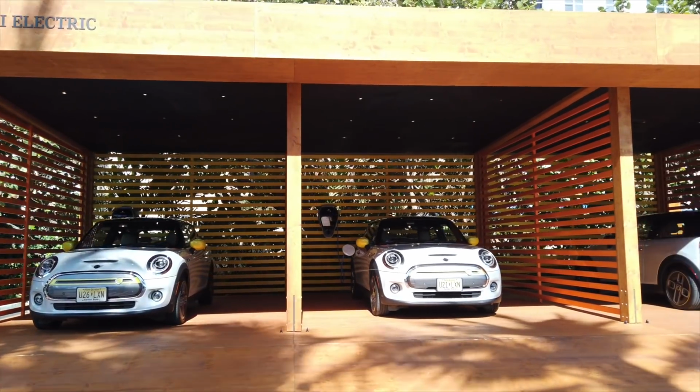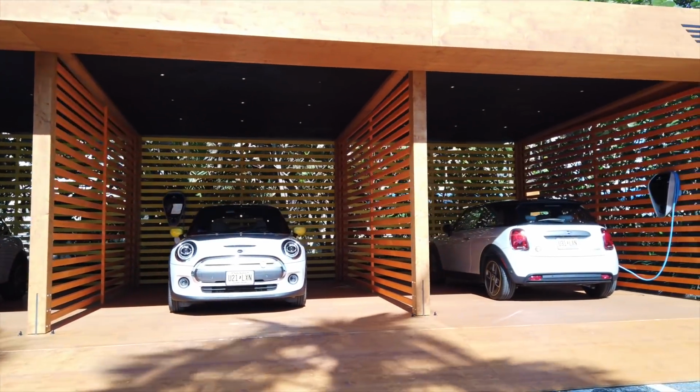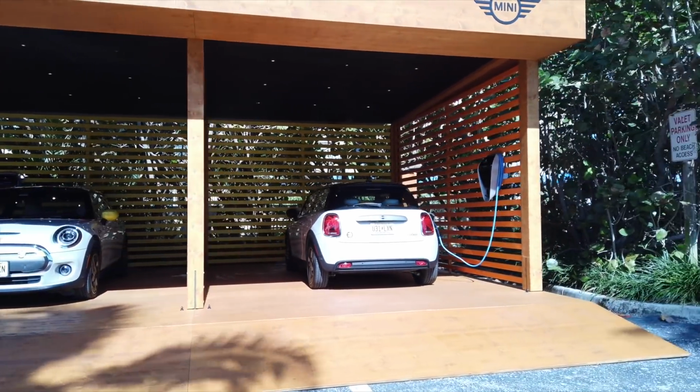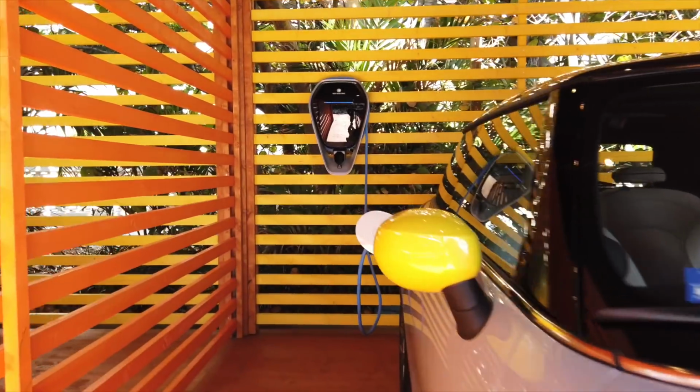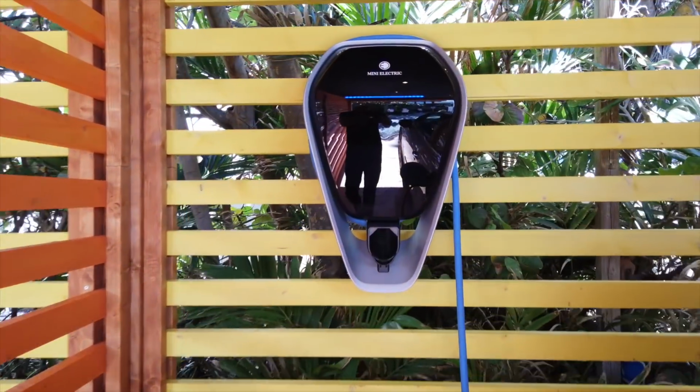Oh, so I could actually drive this to visit my mom if I took a lunch break. Yes, you could drive this to visit your mom. Interestingly, 35 minutes takes you to 80%, but to get to 100%, it's an hour and a half. How? That last 20%.